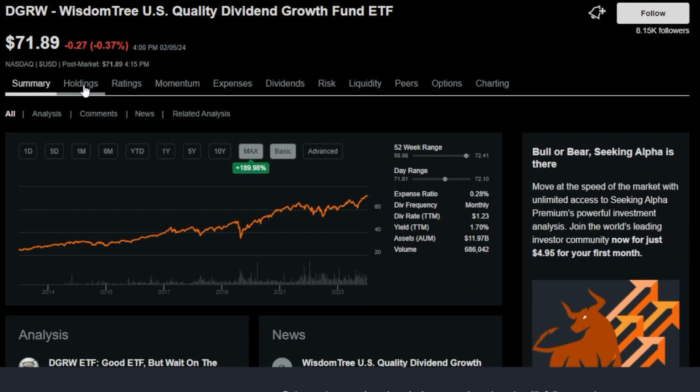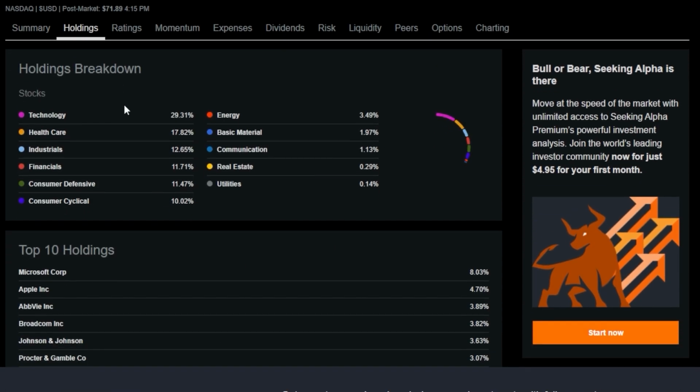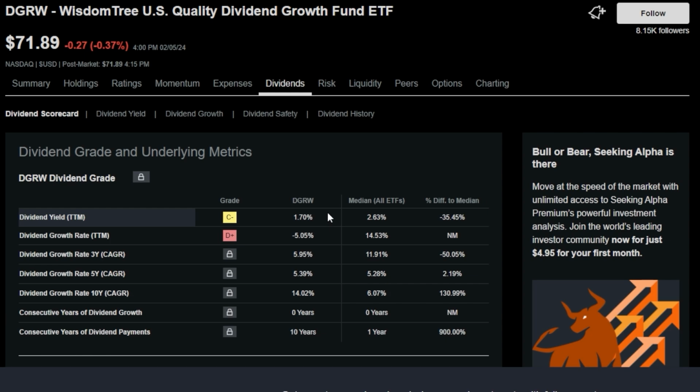So now that the price return checks off when it comes to DGRW, we talked about the diversification and the top holdings and even the top sectors, it's now time to look a little bit deeper into DGRW's dividend, dividend growth, dividend safety, etc.